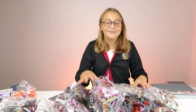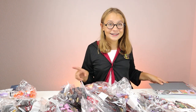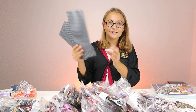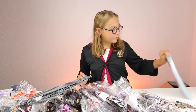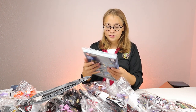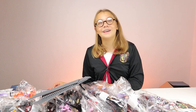We have a crazy amount of pieces here, more than 5,500 pieces. This is a lot. We also have these four panels we're going to be building for the four buildings. And then we have four instruction books, one for each of the buildings, which is quite cool. And honestly, we have a lot of stickers. Oh my goodness.